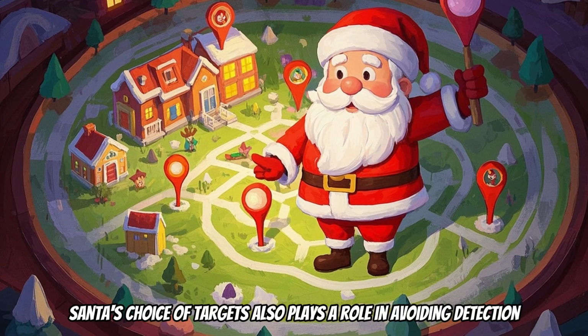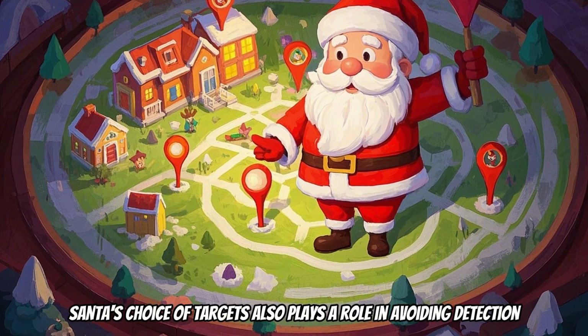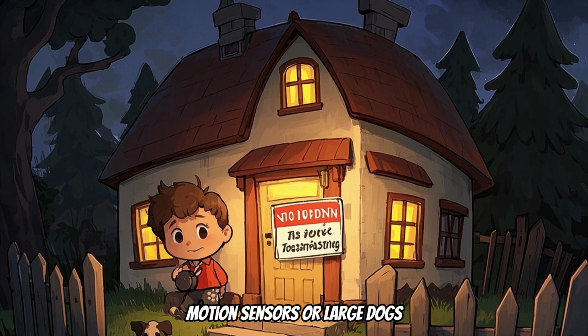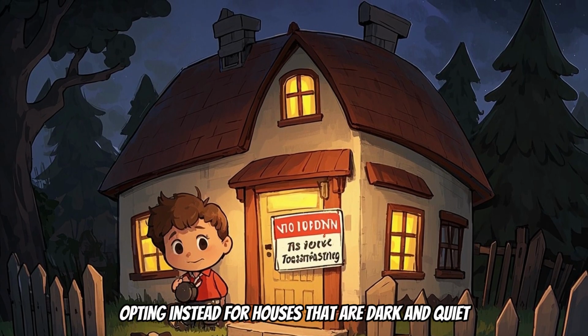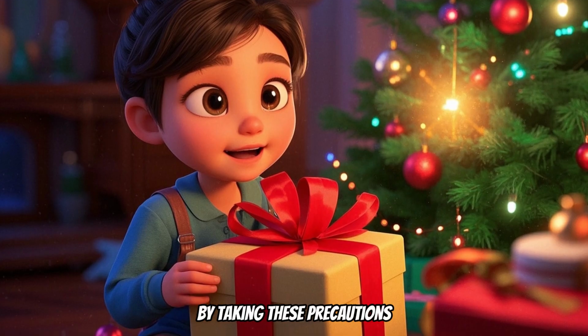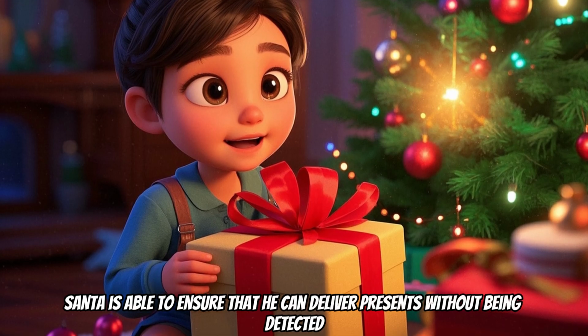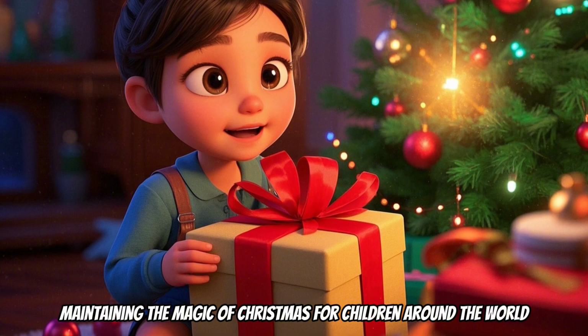Additionally, Santa's choice of targets also plays a role in avoiding detection. He purposely avoids houses with security systems, motion sensors, or large dogs, opting instead for houses that are dark and quiet. By taking these precautions, Santa is able to ensure that he can deliver presents without being detected, maintaining the magic of Christmas for children around the world.